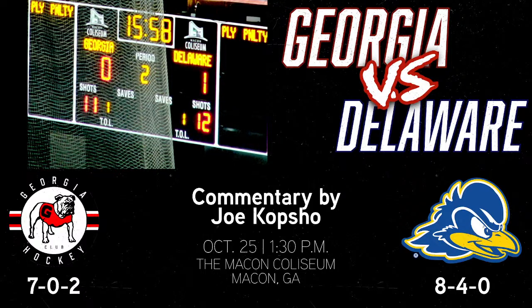As the Dogs will battle for it off a face-off in their defensive zone. Eventually, Punzenberger will walk away with it. He'll throw it to McAvoy. McAvoy cutting towards the net. He'll stop up, but the Blue Hens read it the whole way and take away the puck from him.